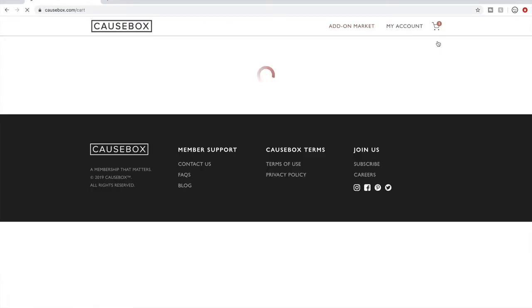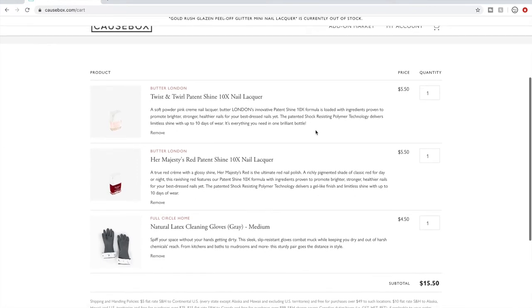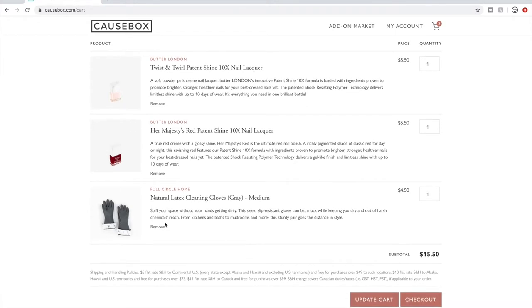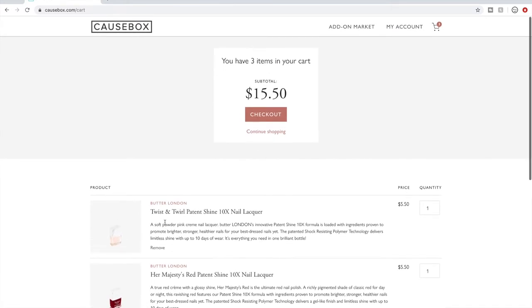I'll show you. They have some Butter London nail polishes, and I'm a sucker for nail polish, so I have a couple colors of theirs in my cart. I will show you them when we get to them in the sale, and you can see more details on them. And then they have some latex cleaning gloves, which we always need another pair of on hand, right? Mine are getting kind of weird, so I figured I would get those. So that's all that's in my cart, very little so far.